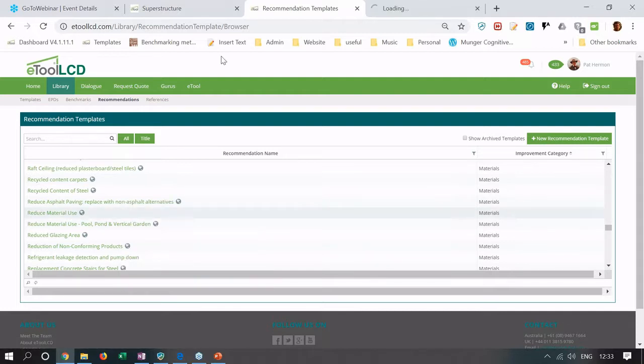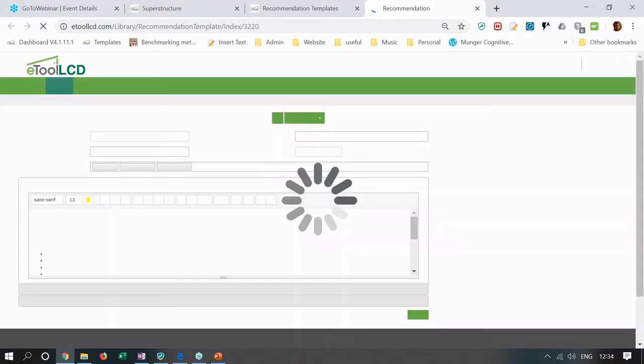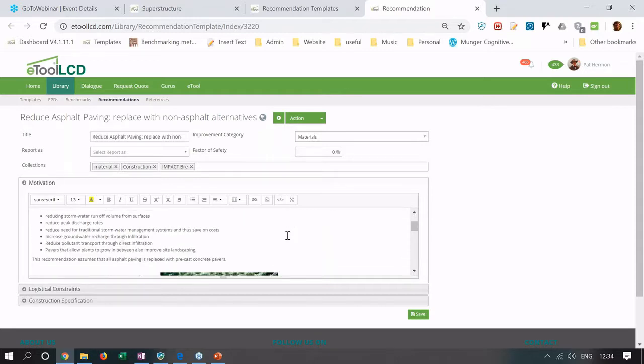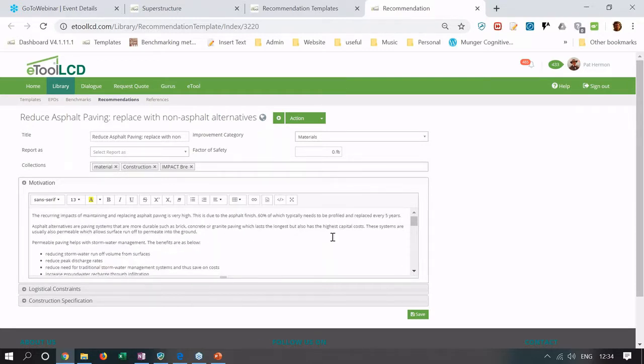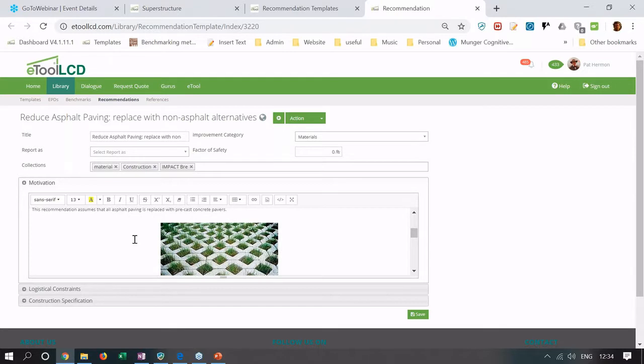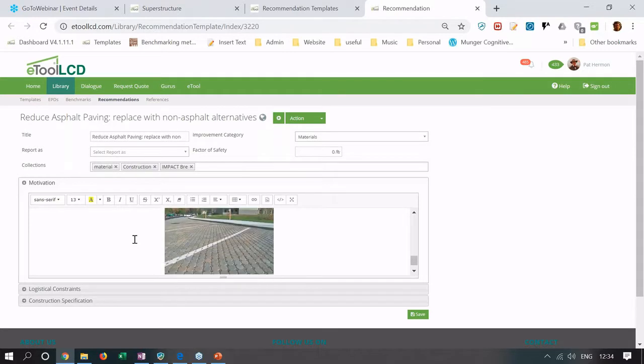Should say, each of these recommendations has a bit of blurb, a little bit of information about what they mean, what you might be considering. This one's looking at alternatives such as brick, concrete, granite paving, which lasts a lot longer and has lower impacts. Also looking at permeable paving there, and sometimes some pictures.